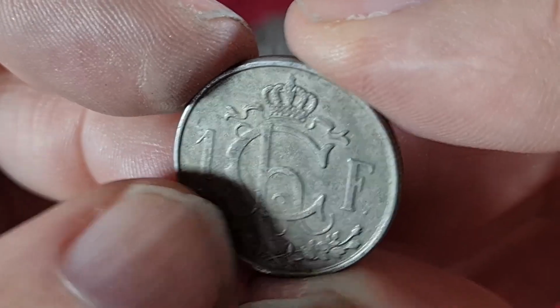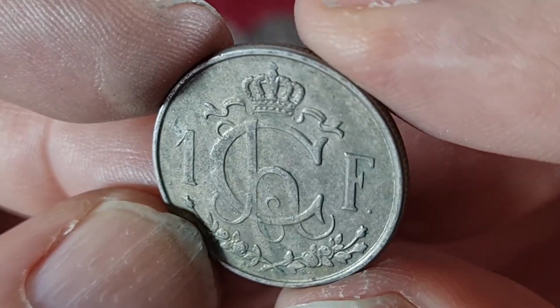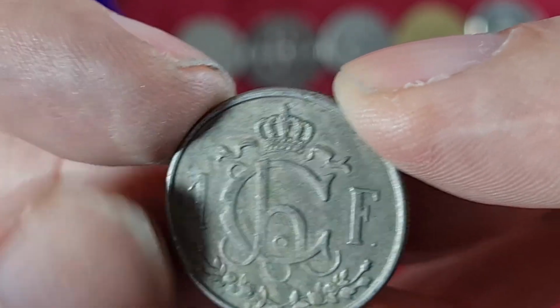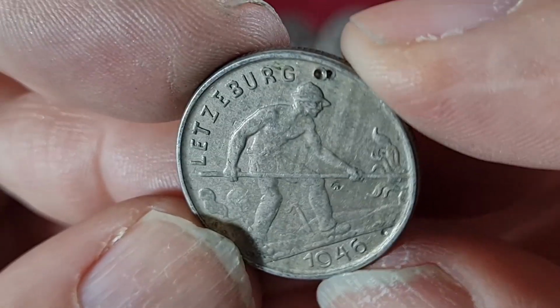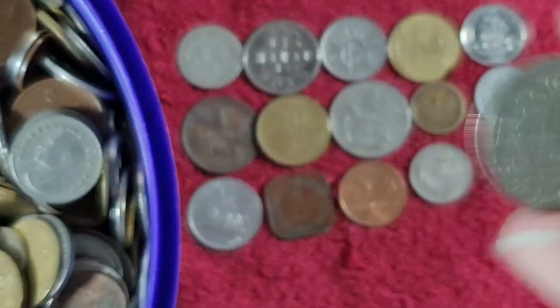It nearly threw me. I saw CH and I suddenly thought to myself, Switzerland. And I thought, no, it's not going to be Switzerland. Not with a crown on it like that. That crown to me looked very Belgian. Very round looking crown. Rounded edges. But no, that's Luxembourg. 1946. 1 franc.